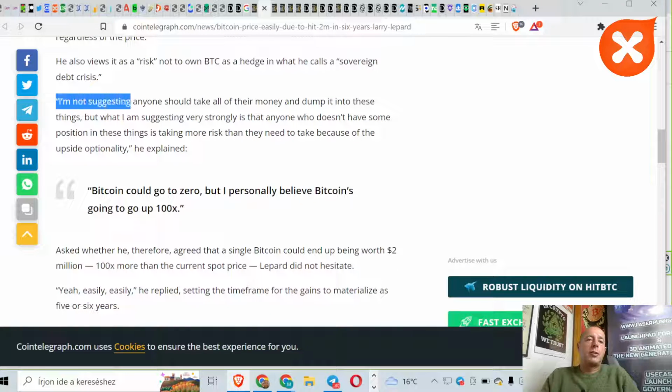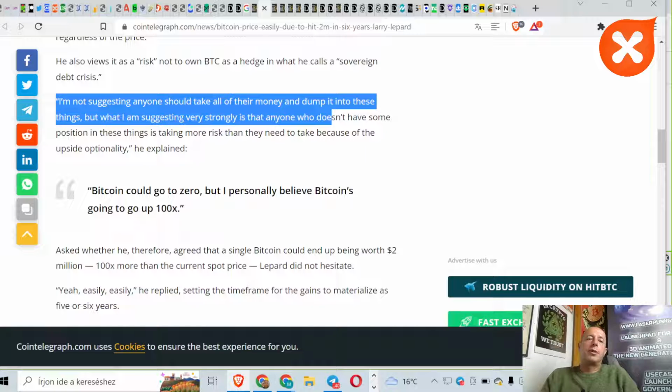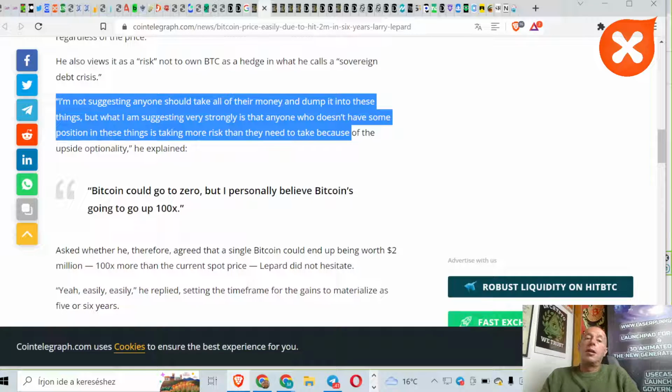I'm not suggesting anyone should take all of their money and dump it into these things, but what I'm suggesting very strongly is that anyone who doesn't have some position in these things is taking more risk than they need to take because of the upside optionality. So more space to the upside than to the downside.